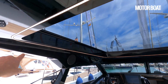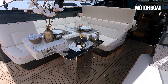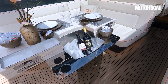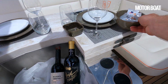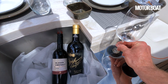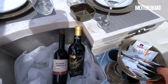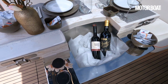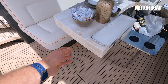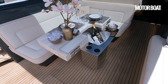Here's one of those LED strips that I mentioned earlier, running all the way around the boat. Huge stainless steel table, absolutely beautifully done, so smooth, so shiny. Some neat features here too. See these little pads? They are magnetic, so you put your glass on there and that is not going anywhere. Look at that. Lovely little touch. Big ice bucket in the center, so you fill that full of ice and keep your champagne cool. Even when you flip the table over, you can see that that's a big chunky marble table that flips over, but you still have the ice bucket in the middle of it.